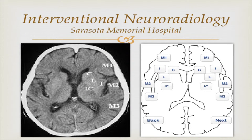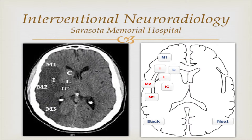So here is a head CT. And here is an actual app on my smartphone that I use to help me. You just evaluate each spot, click on which spot is abnormal, and it'll tell you your score. So here's an example. This is M1. What I graded as the insular ribbon is missing, the M2 is missing, M3 is missing, internal capsule missing, and part of the lentiform nucleus is missing. So you only got 2 points there.